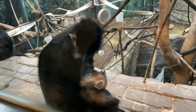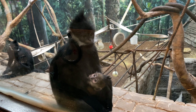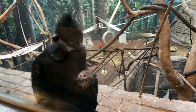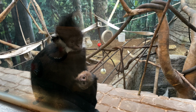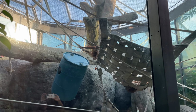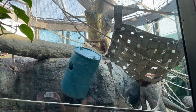So here we've got, again, a baby primate, absolutely adorable. Mom is doing a phenomenal job of making sure that guests can see the baby primate. But you can see here's one viewing window, but if you look lower, there's actually a tunnel that goes through, and you would be able to see these same animals if they were in the lower part of their exhibit. So that part was really, really cool.